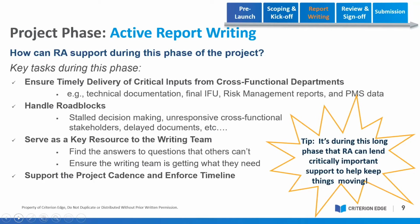So regulatory affairs sits in a great position to be able to help and serve as that key resource to the writing team, just in case we can't get the answers ourselves. Maybe you can find the answers for us, and ensure that the writing team is getting what they need. You're kind of our champion sometimes. If it's a writing team, then folks sometimes take their eye off of the project because they're busy doing other things, and then the project might start to stall. And then regulatory affairs, and what we all love more than anything else, support the project cadence and enforce timelines.